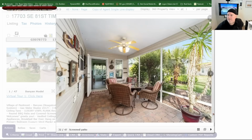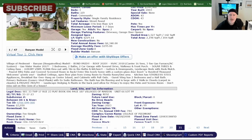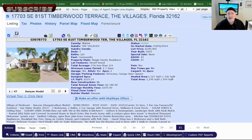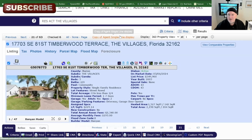Okay. That's cute. So taxes, $3,000. Man, how's that other one? 40-something hundred. $3,000, and then you add the $2,400 for your amenity fees. So you're getting $5,400 plus. Okay. So let's check that one. This was on Timberwood, 81st Timberwood Terrace. Take a look at that one.